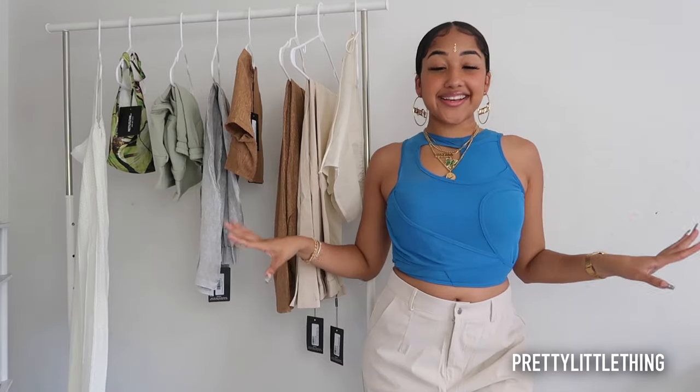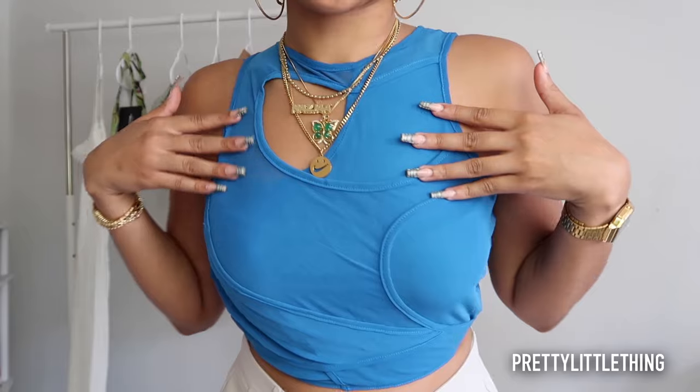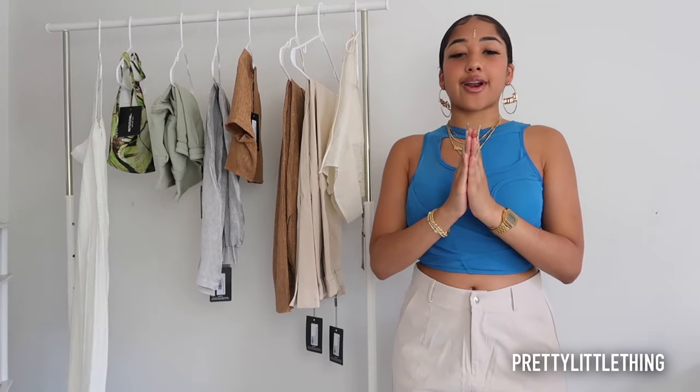And here is the next top. Let me show y'all a close-up because the details on this top are insane. As you can see, it is this really rich blue color, abstract mesh cutout top that has so much going on in the best way.